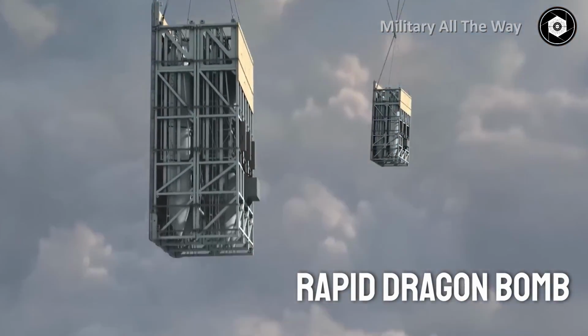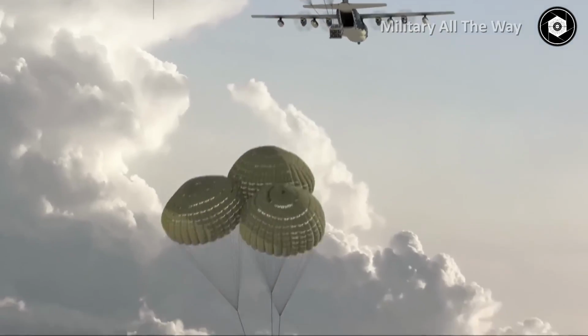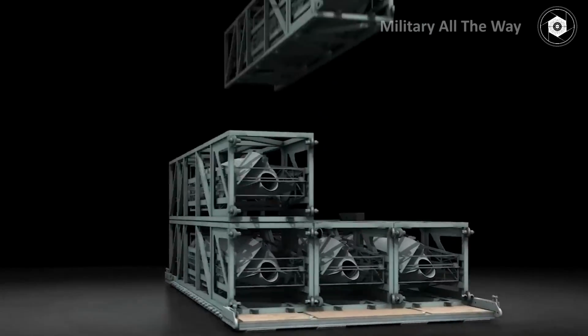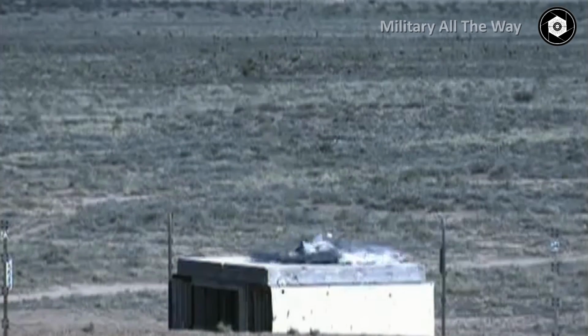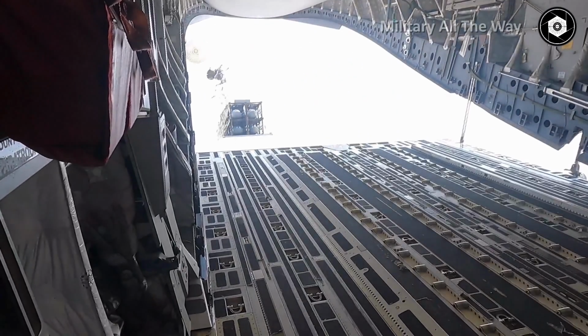Rapid Dragon Bomb is a new formidable system that can drop out cruise missiles directly from the back of the plane just like a regular airborne delivery. This bomb is actually a simple modular pallet, with 4, 6, or 9 deployment boxes, with each box holding a single munition, the AGM-158 JASSM-ER cruise missile. So it's basically a disposable bomb bay in a box.